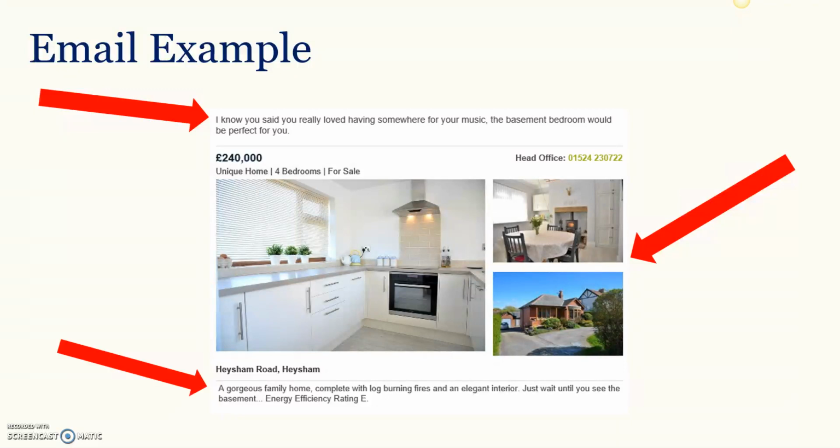And then at the bottom, this is your headline: gorgeous family home, complete with log burning fires and an elegant interior. Just wait until you see the basement. So we've mentioned the basement twice for that particular buyer. The headline will be the same for everybody. So this bit here at the bottom, same for everybody. But what it does have is what we call clickbait. So just wait until you see the basement. They can't see the basement here, so they have to now find out more information.